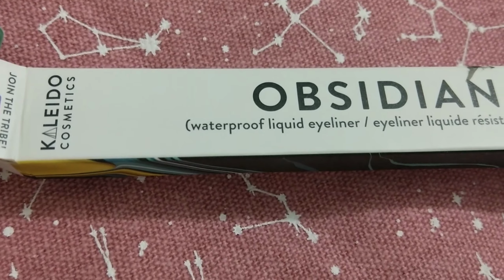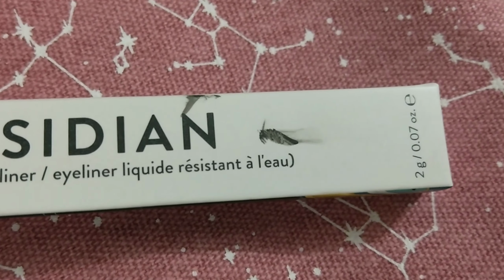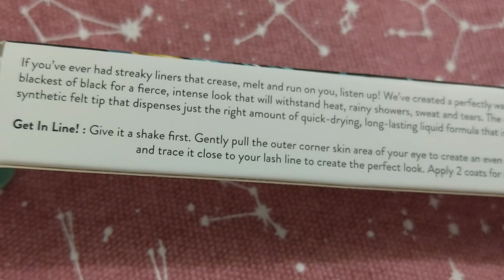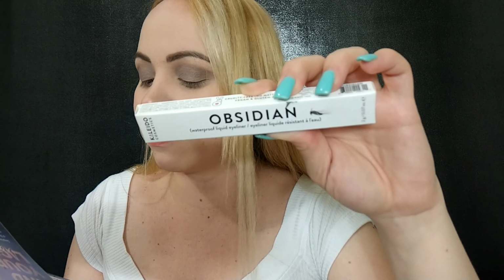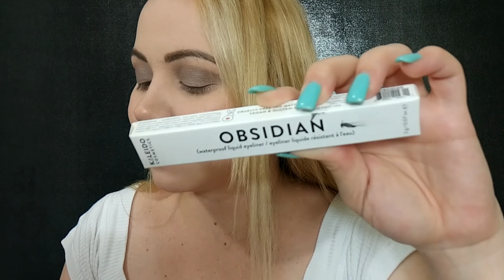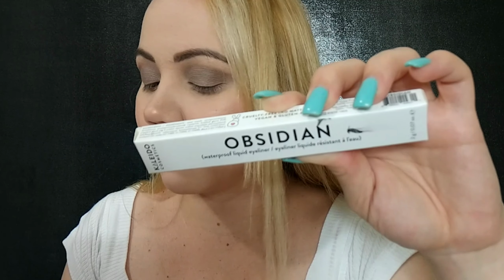So we have yet another liquid liner. It's by the brand Eyeshadow Cosmetics, and this is the name Obsidian Waterproof Liquid Liner. Need an inky black liquid liner that won't budge? This quick drying waterproof smudge proof formula features an ultra precise synthetic felt tip that dispenses just the right amount of pigment so applications are totally fuzz free.